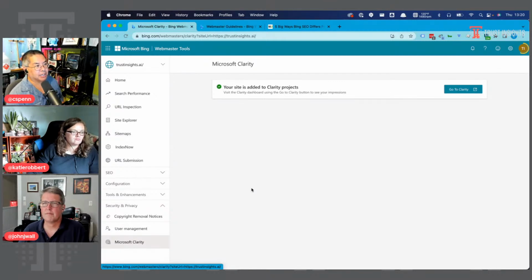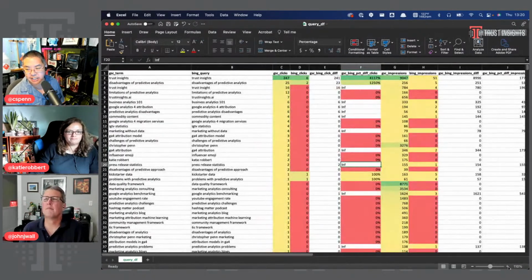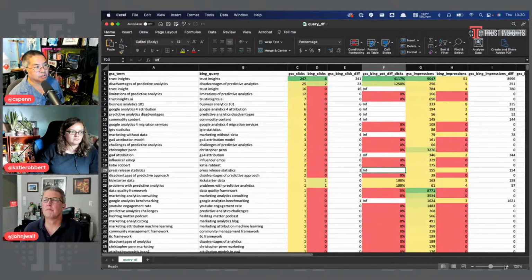Now we could probably spend a whole bunch of time. I mean, we spent like 3 hours talking about this for the Google Search Console course. We could spend about that same amount of time on Bing. But what I do want to highlight is when you look at the results between Bing and Google, they are different. And as Katie said, you can see this in the Trust Insights newsletter from this week. We can talk a bit about them here.